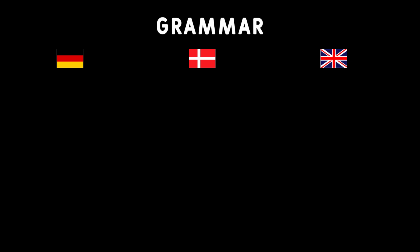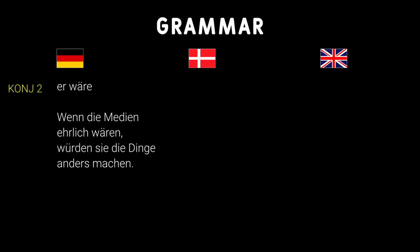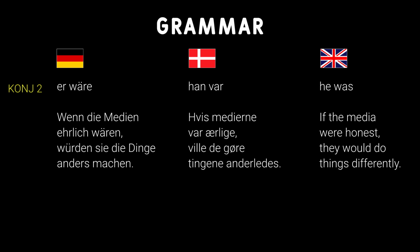Then we have the conjunctive 2, which again is a different form in German. Wären in this case. Wenn die Medien ehrlich wären, würden sie die Dinge anders machen. Right? Wären here. This is kind of an unreal thing, a hypothetical thing. So in these cases we use that special form in German, conjunctive 2. In Danish the sentence would be, hvis medierne var ærlige, ville de gøre tingene anderledes. Hvis medierne var ærlige, past tense form. And in English the same. If the media were honest, they would do things differently, which also is the past tense form.